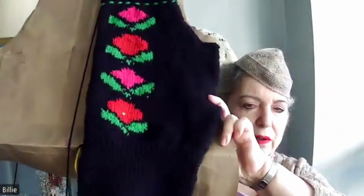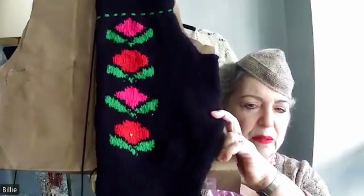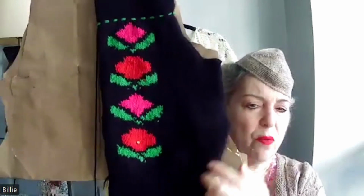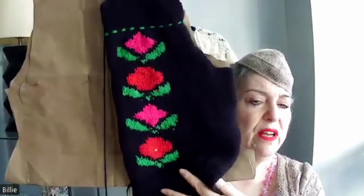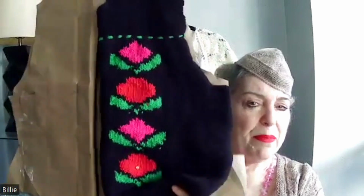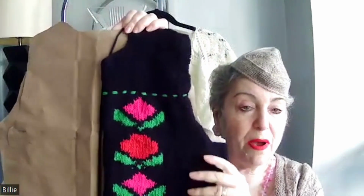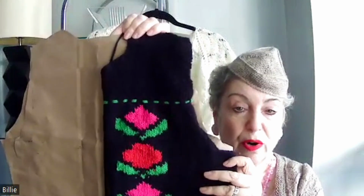Actually, this goes down a little. Where the fold is my waist, and this will go a little below the waist because I want it to cinch in at the waist and probably puff up a little. But anyway, I'm pretty confident that the shape of the fronts is going to work out for me.